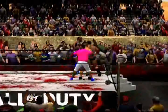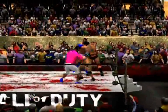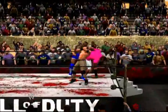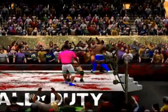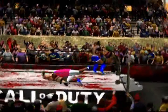I have a strong feeling that these guys will throw caution to the wind and just go full steam ahead. Oh, his spine bending and cracking from that backbreaker. He's got it. Oh, the strength.